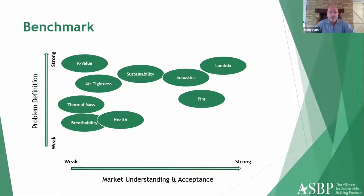Fire is a subject where the problem definition isn't fully defined at the minute. I think that debate post-Grenfell is ongoing. But the market understanding and acceptance of the issue is quite high. So again, you can just see here the different aspects of insulation and different opportunities to innovate.